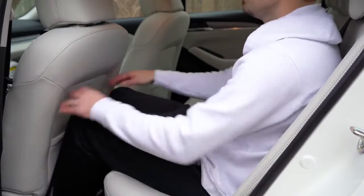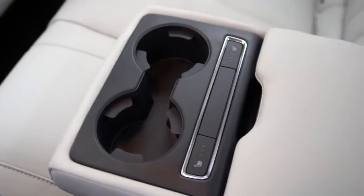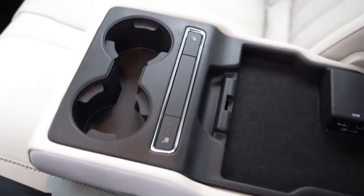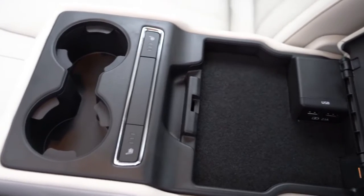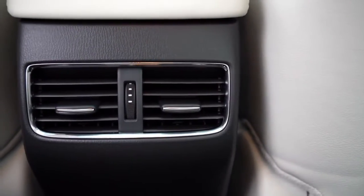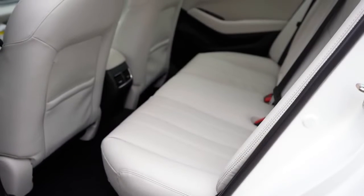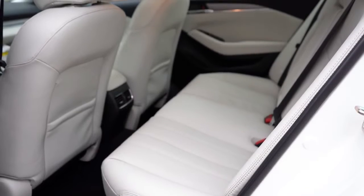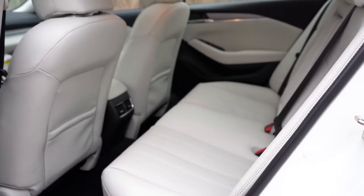Did want to also mention for those rear passengers, they will find a rear center armrest with cup holders across the board for all trim levels. It's definitely nice. 2 USB charging ports for the touring trim level and up. You will find rear ventilation, once again, standard across the board. There are rear seat back map pockets, although nobody uses them to put their maps anymore because you have Android Auto, Apple CarPlay, and digital navigation essentially.